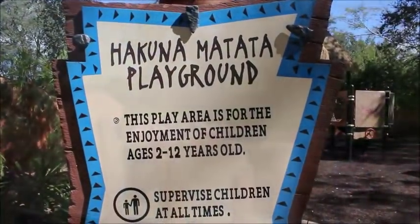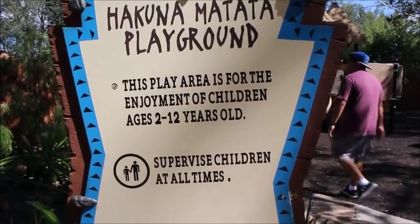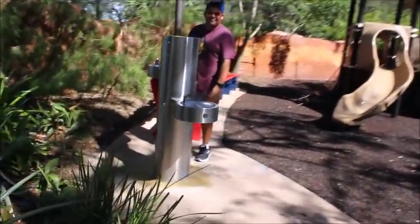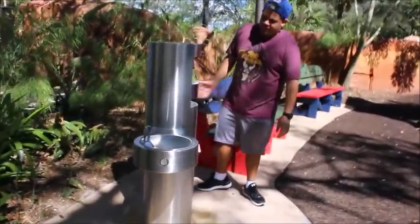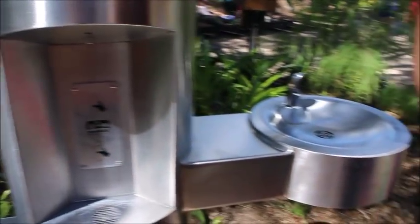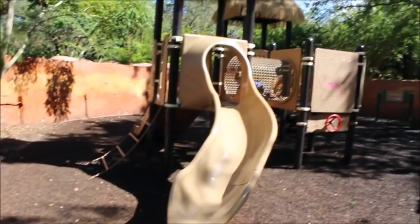Hakuna Matata Playground. This play area is for the enjoyment of children ages 2 to 12. Abel, are you 2 to 12? Yeah, but I want to show you the water refill. Yeah, this is really nice. They have these throughout the resort that you can put your bottle in and refill, so you can save yourself the $3 and not buy new bottles. But what a cute little play area.